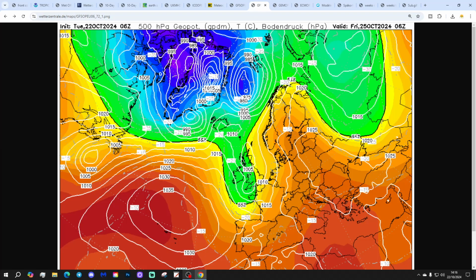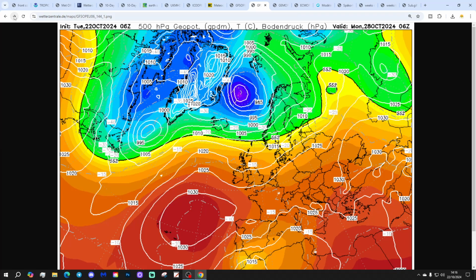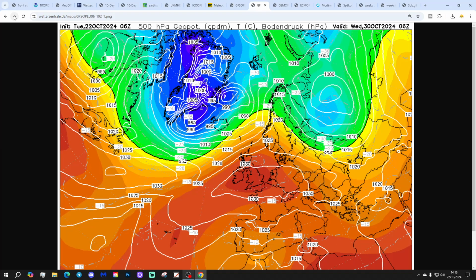The GFS 6 hour run is looking similar in comparison. Again, that trough coming across the country on Friday, bringing showers and longer spells of rain. Into the weekend, high pressure to the south, low pressure to the north, lasting into next week as well. So flat as a pancake with showers in the north, mostly dry in the south. By next Tuesday, high pressure building quite strongly through the country.